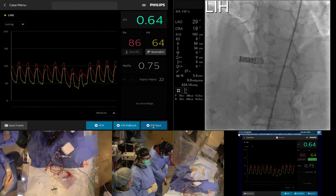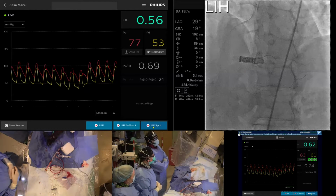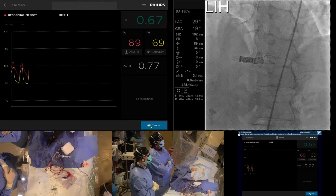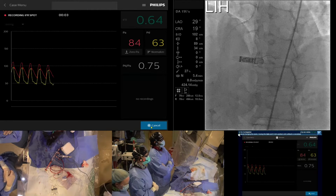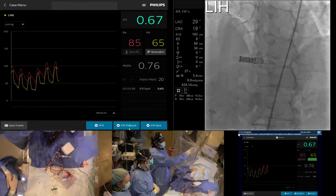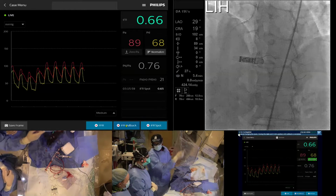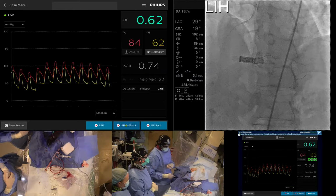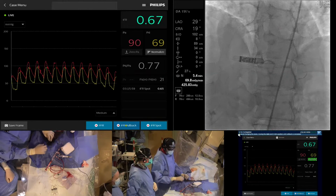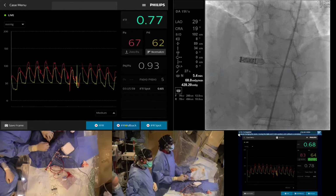So let's do a spot IFR first to get one number. Okay. 0.65. Okay. You know what I think I'm going to do for the pullback is put it back parallel to this wire, because we're going to stent in that direction. So I'll just pull it back a little bit and put it into the other branch, or maybe it's just any excuse to see how this wire feels. Okay.